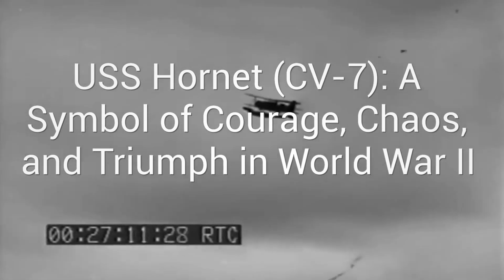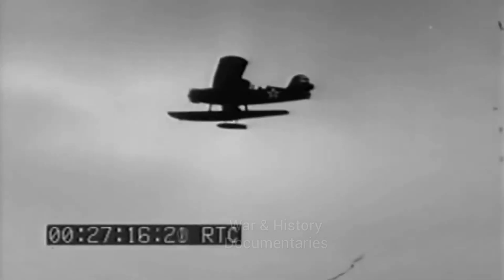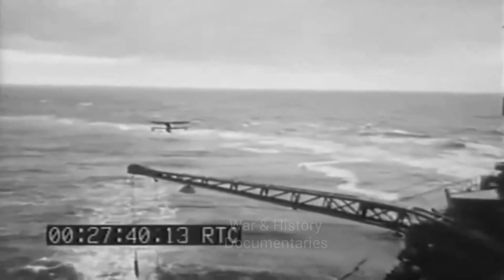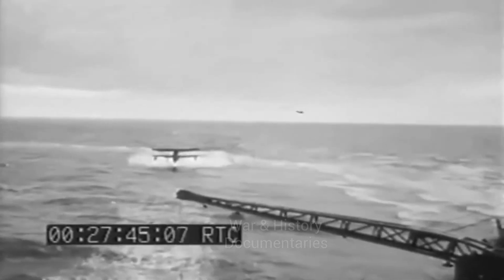These raw images reveal the stark reality of war at sea, where triumph and tragedy often collided on the narrow confines of the flight deck. Commissioned in October 1941, the USS Hornet was a Yorktown-class aircraft carrier, designed to project American air power across vast oceans. Its flight deck, spanning 814 feet, was a hive of constant activity, a precarious stage where naval aviators and deck crews performed a dangerous dance of precision and endurance.